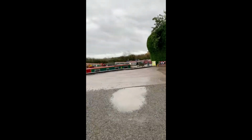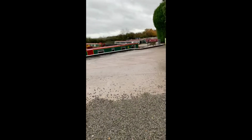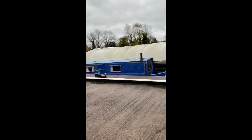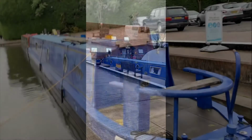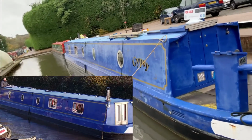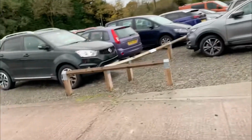Anyway, let's see Gypsy, 2013 65 foot boat. There she is. We shall go and see. Gypsy. So, yep, there's the picture on the bottom left of what the brokerage site shows her as, and in reality, that is her. Someone's obviously tried to do something with the paintwork, polish it or something. It looks like it's taken the paint off, to be honest.